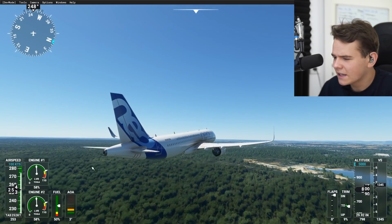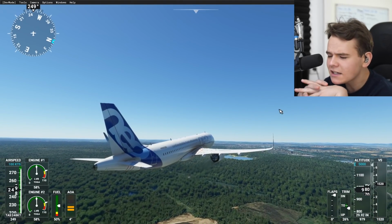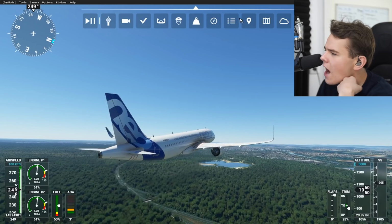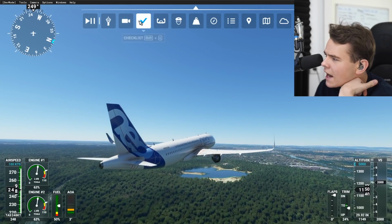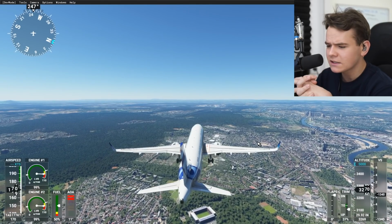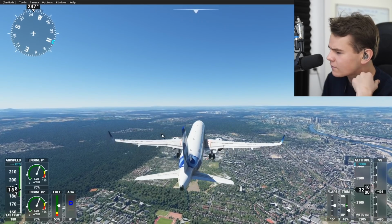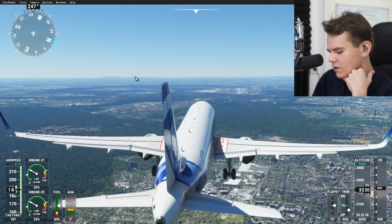What is he doing now? He cut the engines now? Dave, you gotta concentrate. All right, actually, let's send him to a landing. Let's see how this Dave is gonna do on a landing here with his A320. I don't know how this is gonna work. Okay, so I think it's a good time to have a challenge for the AI. Let's have it land down here at Frankfurt Airport with this A320, which is completely broken.